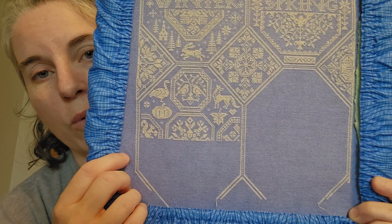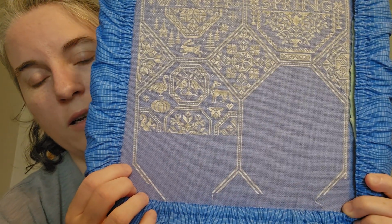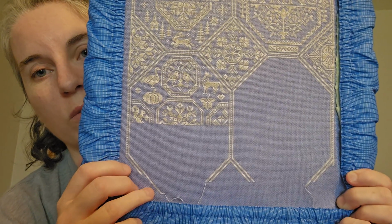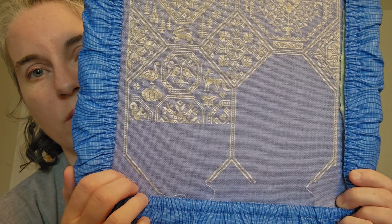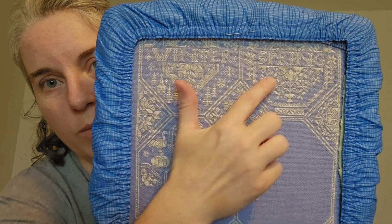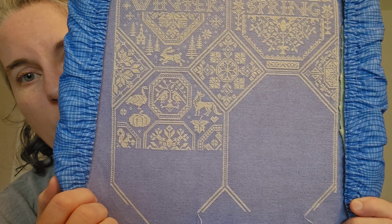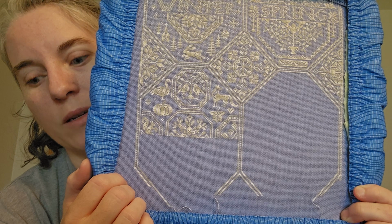So I think for May, I'm going to start over here on the summer block and work on that. And then I'll have to sew some fabric on so I can use my Q-snap to finish the bottom section. But this is where the word autumn will go, just like up here. So it was a really nice stopping point on that one. 28 count Monaco that I dyed myself.